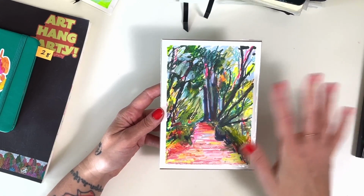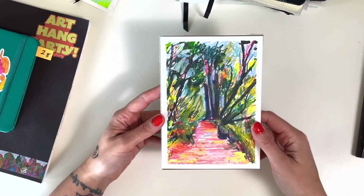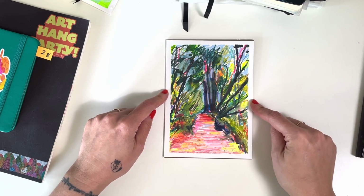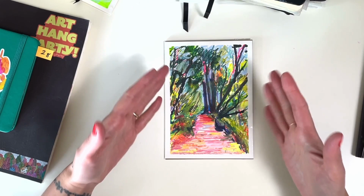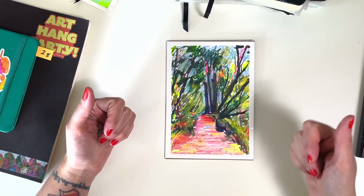And then before it was really truly dry, I went in with Neocolor 2s and pencils and just kind of worked. And this I did right after I finished watching Sandy Hester's video on value, where she was turning things black and white to see what the actual true values are of the colors and everything. So that's what I did to get this piece to where it is. I turned my phone black and white so that when I opened the camera, it was black and white.